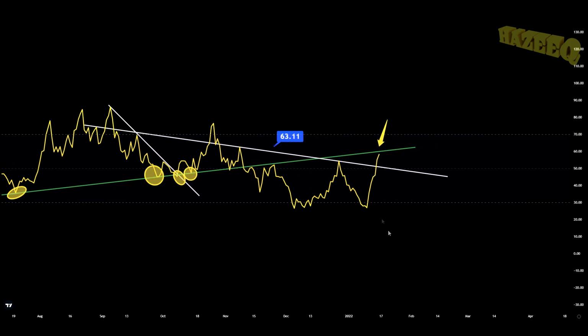So if you see yourself run into this green trend line and you hit our head on it, that can be your potentially nice take profit zone, because from there you're going to pull back down and either bounce off of this white trend line and make another move to the upside, or you're going to lose this white trend line and go a bit lower. So I don't know what's going to happen, but you should be prepared for both scenarios.